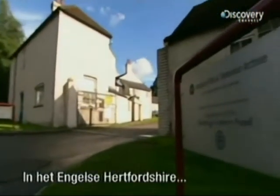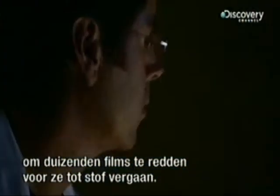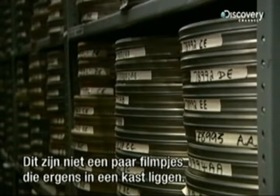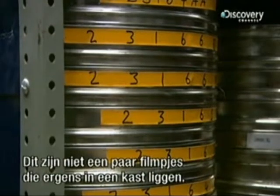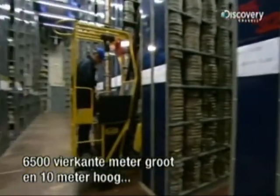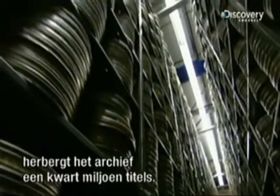So, in the leafy suburbs of Hertfordshire, England, the British Film Institute is in a race against the clock to preserve and restore thousands of old films before they turn to dust. This isn't a few old reels of film left in a cupboard. 3,650 square metre vaults rise 10 metres into the air, housing more than 250,000 titles.